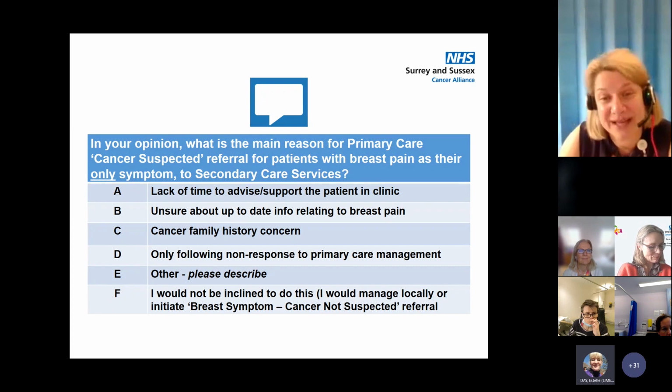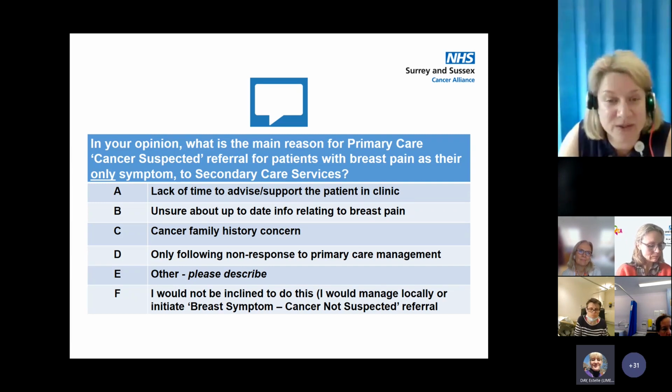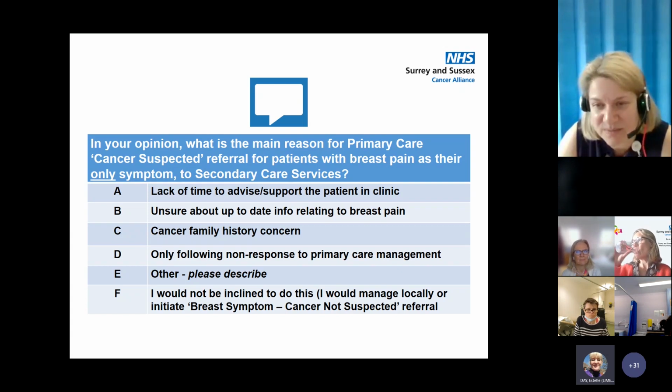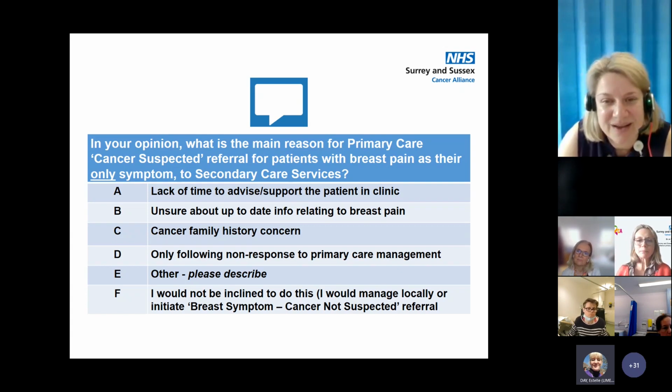Now, this is where we ask for your help. We need to understand how better we can support this patient group in secondary care. And we'd be hugely grateful for your feedback about your key reasons for asking us to assess these patients. It's not only valuable for our individual breast services, but our regional cancer alliance, and also powerful to take back to the Association for Breast Surgery.